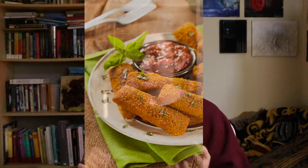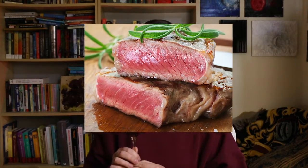I will say, I think this wine would be accentuated by the right food. I can see this working extremely well with mozzarella sticks. Any sort of red meat dish, if you like steaks, have it with your steaks.